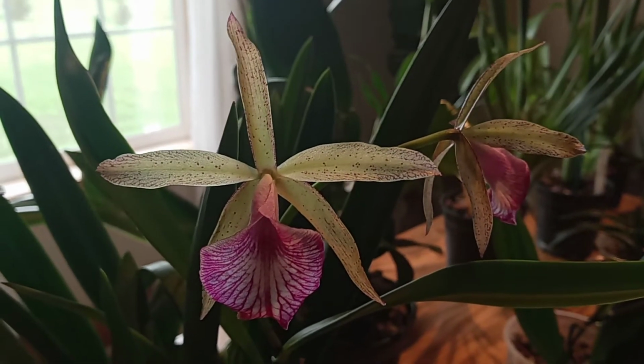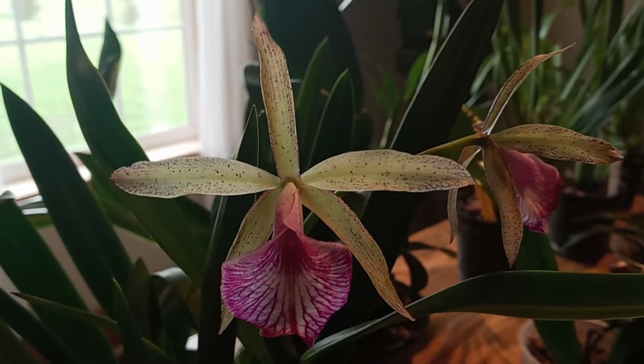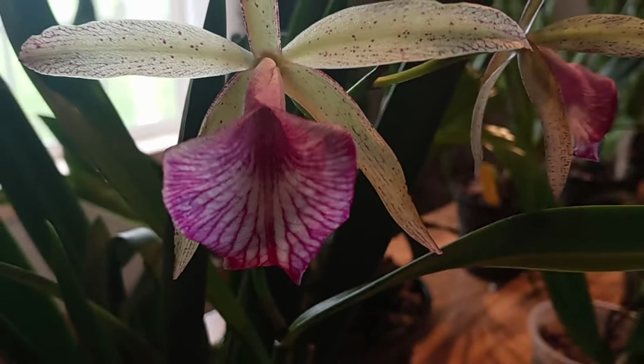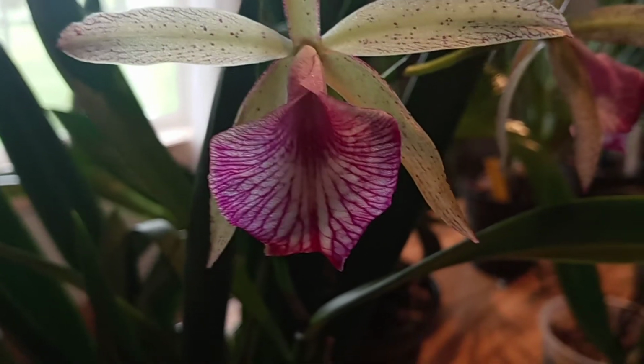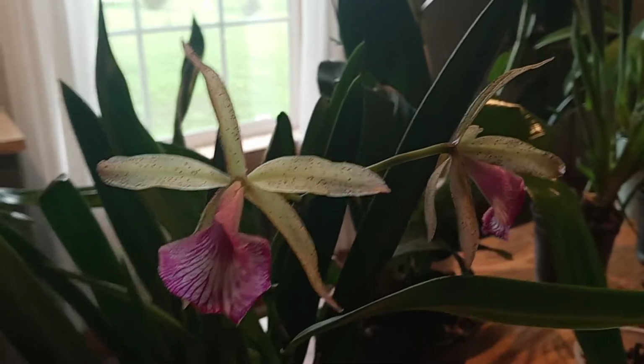Look at all the little speckles. You really can't call them freckles. They're more like just little speckles, like it's been spattered. Beautiful veining. It's just very, very pretty the way it curls in up there at the top and expands. It has 2 blooms on it.